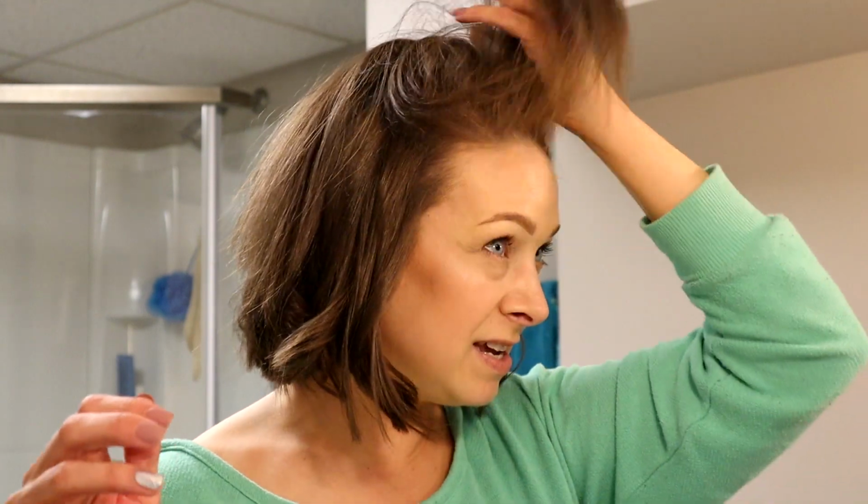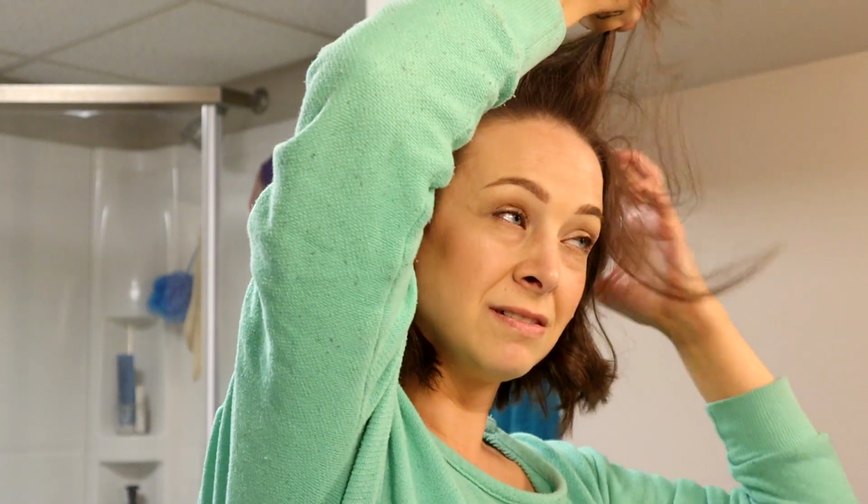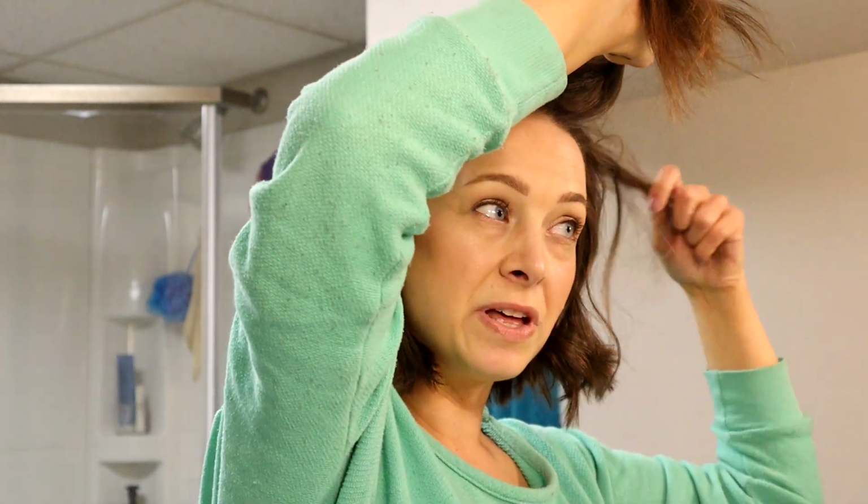So this is the last section, and I'm going to leave it actually. I'm going to do the back, and I'm going to zoom right through it and be right back.